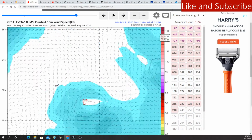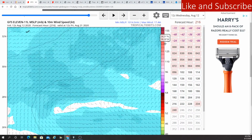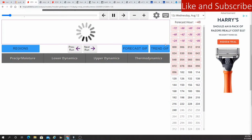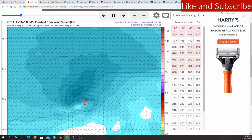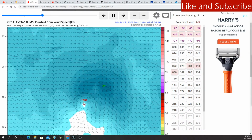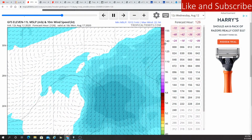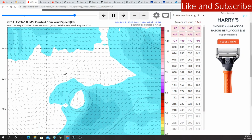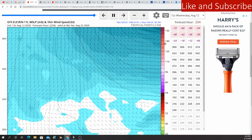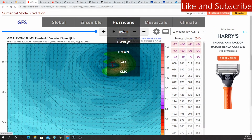Bro, some of these models are showing it getting as low as 15 knots. God, some of these models are showing the storm completely dying out to like 10 knots. Yeah, I don't think that's going to happen. They barely even show this becoming a tropical storm. They show max intensity being 40 miles per hour. Some of these models, in my opinion, are honestly kind of trash.